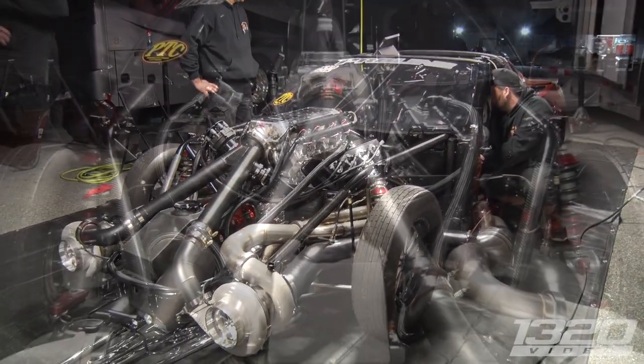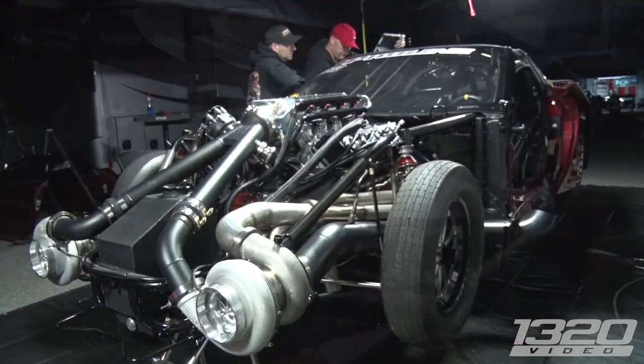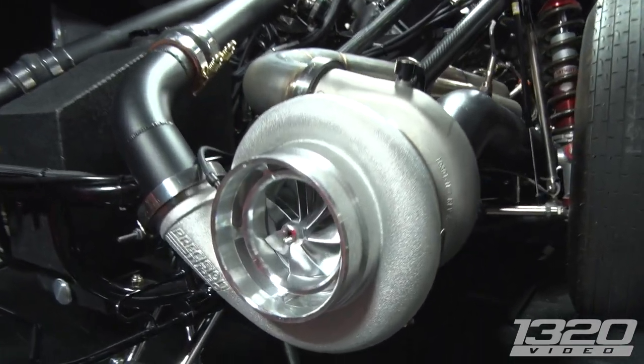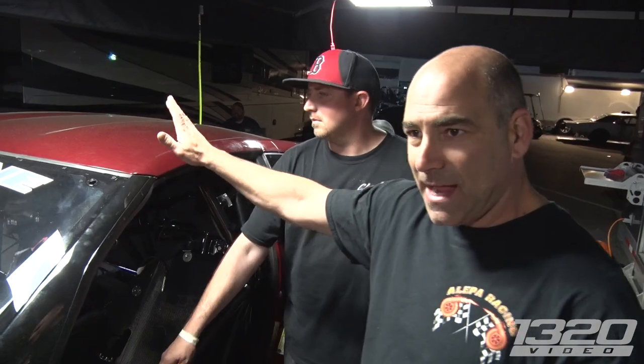How big is this Hemi? It's an Outlaw 548, three-speed transmission, the Precision Turbo 102s. Couldn't show up with 98s, had to go with 102s. If you take a look at the car in detail, you can see it still has a VIN number. The whole body structure itself is factory. The roof is factory, the hatch comes off.